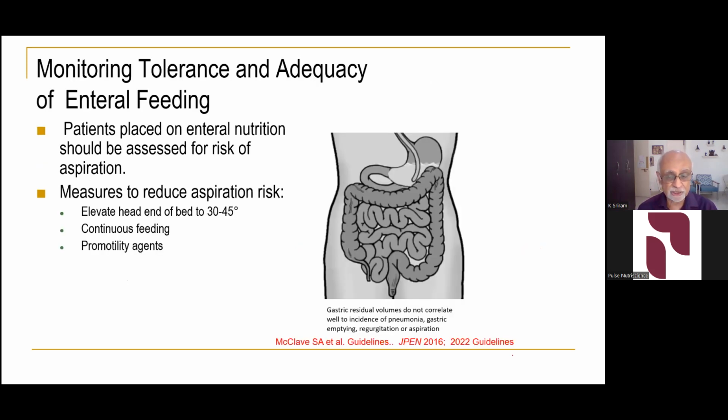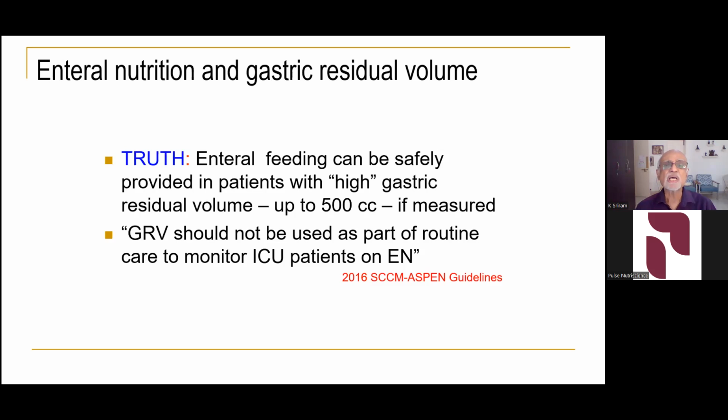If you keep the patient's head end of the bed up at 35 degrees and preemptively use pro-motility agents like metoclopramide, and you take all these precautions, you'll find that aspiration is quite minimal, and patients can tolerate intragastric feedings quite well. Therefore, measuring gastric residual volume has been abandoned in many, many hospitals. It is only in certain conditions like diabetic gastroparesis you may want to measure.